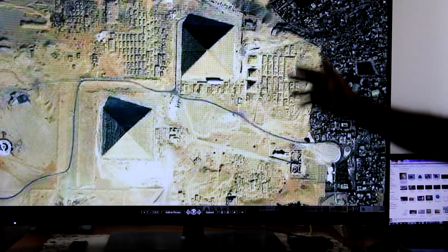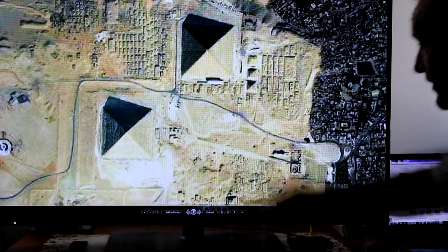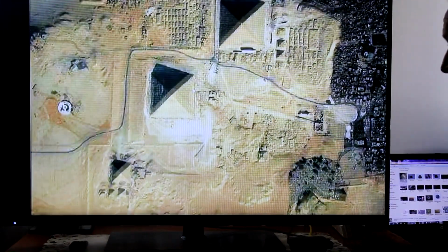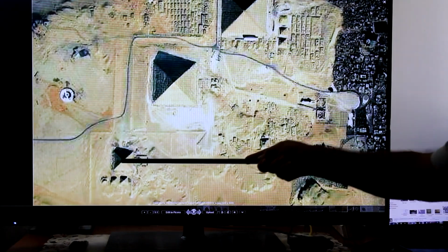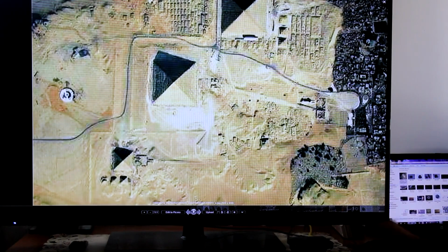Is that one right? So the bigger one is this one. This is the Grand Pyramid. This is the Pyramid of Khafre. What I wanted to talk to you about is here, this little one down here. It's actually 65 meters high. I want to show you something: the height of these pyramids.